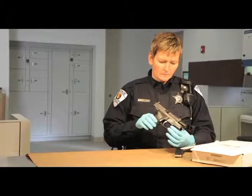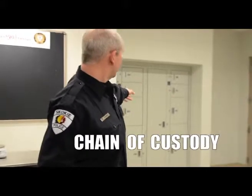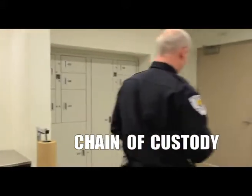This area is used for and by our evidence technicians. They are the officers that are trained to process evidence further if we need be. Once they're done with that particular type of evidence, piece of evidence, it's packaged up and they're placed into our lockers. These are pass-through lockers.